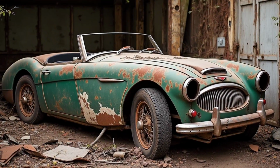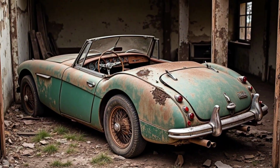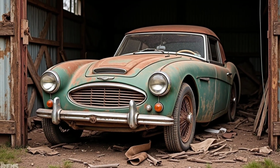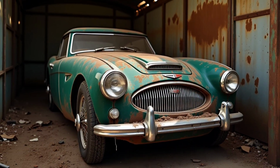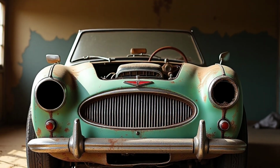Imagine finding a car buried under layers of rust and dust, forgotten in a corner of an old shed. A car that was once a masterpiece, now reduced to nothing more than a broken shell. That's where my journey with the 1965 Austin-Healey MK3 began. I wasn't sure if it was even worth saving, but I knew one thing: this car deserved a second chance.